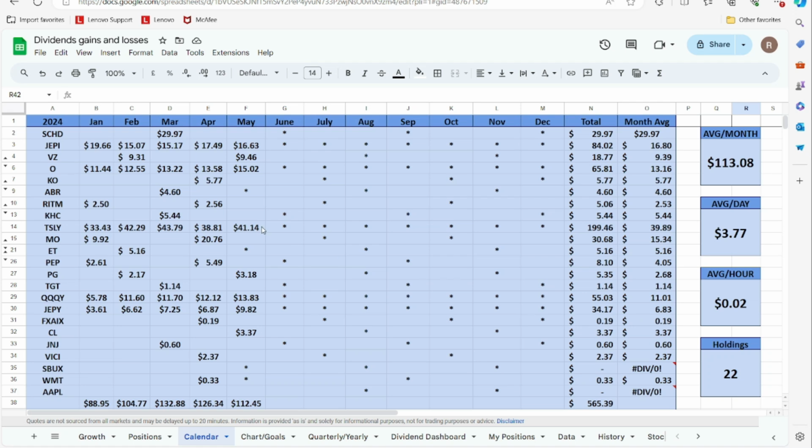But my position with them is still relatively small. So 22 holdings now, counting Apple. So $113.08 is my average monthly dividends here so far just for this year. Again, this chart is tracking just this year, nothing outside of it, especially last year. We'll cover those figures in a minute, but this chart is just what I'm averaging for this year. So that works out to $3.70 a day, still 2 cents an hour there.